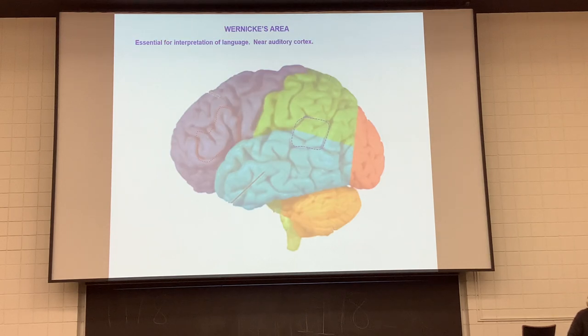I don't have the same image for Wernicke. I'm not sure what work he was doing. I tried to look for it one time. But for Wernicke, again, a neurologist, he probably had a patient that had damage in the area where the temporal lobe and the parietal lobe come together.